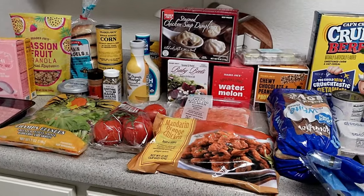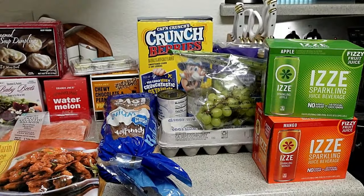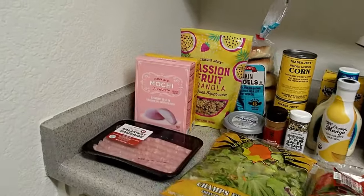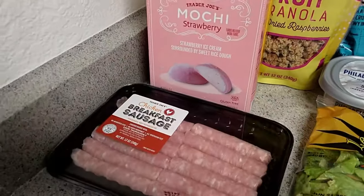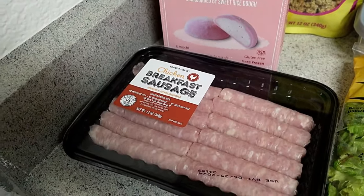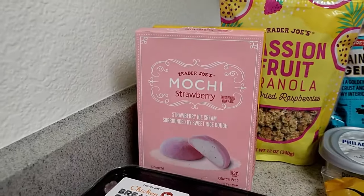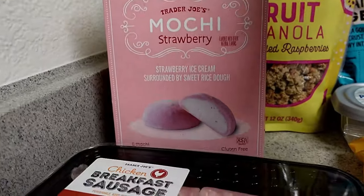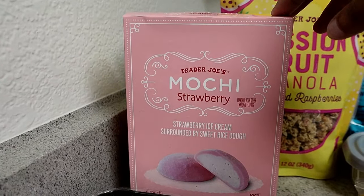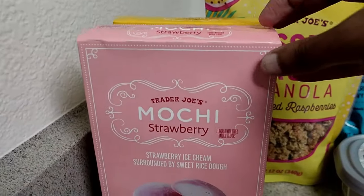Everything that I picked up from Trader Joe's. This side over here is actually from Walmart, but we'll get to that right after Trader Joe's. So I am going to start over here. I got her some chicken breakfast sausages. We love to cook these with eggs or pancakes as a side. They're so delicious. I picked Soraya up some mochi. She loves them. This is the strawberry flavor, and then she also got the mango.